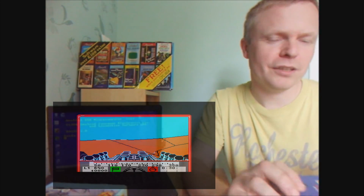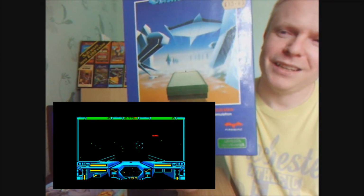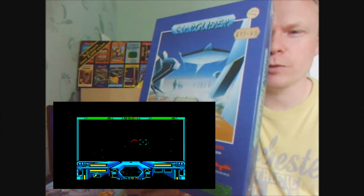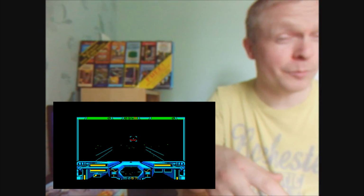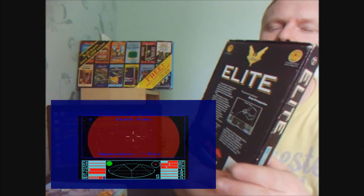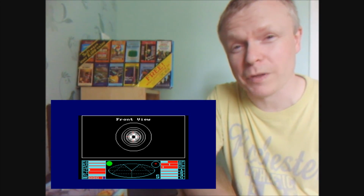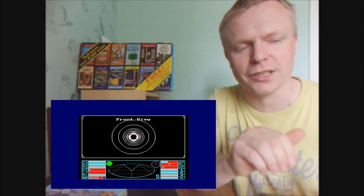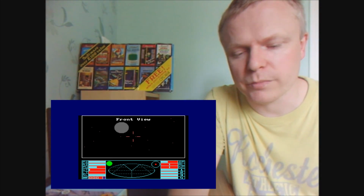2 more games quickly. Pretty good Star Glider. Pretty awesome Star Glider. This was like a 3D roaming Star Wars. Some walkers and stuff like that as well. Impressive for its day. And the game that took up my childhood was Elite, without a doubt. They tell me I'm 40 years old, right? So like in 6 months and then 40 years spent playing Elite. So there we go. Plenty more games I could easily mention, but we'll get on with the video.